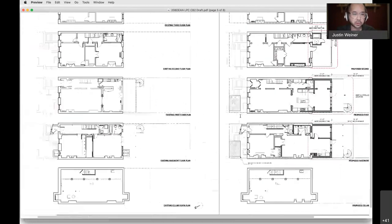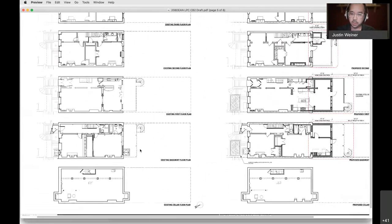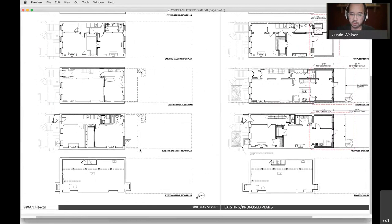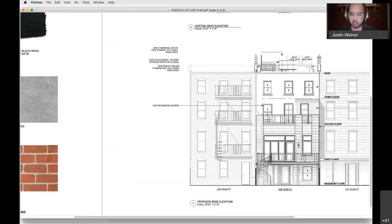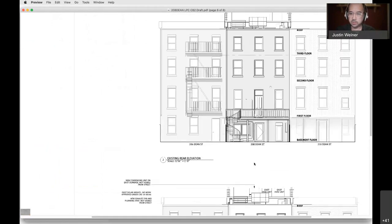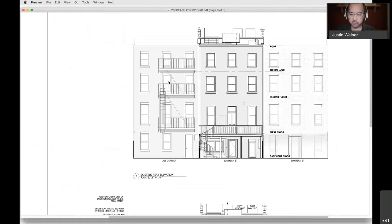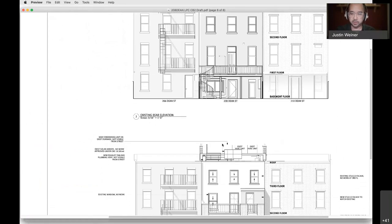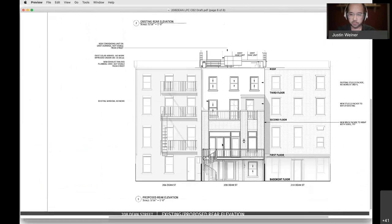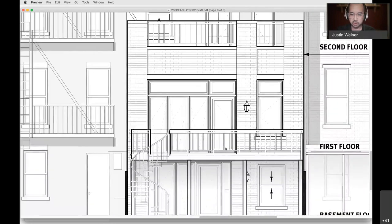So on the left, this is the existing footprint. There is an existing deck at the back that we are looking at once the 12-foot addition is built. And I have a render view of this as well. So this is the existing view. All of the fire escape is for the adjacent building. And there's no change to the building envelope at the top at all. We're not expanding up there. So this is the proposed design.